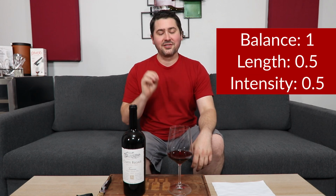So, how does it rate? Let's get to the BLIC. From a balance standpoint, full point. Length, medium finish, half a point. Intensity, medium plus on the nose, medium on the palate, so half a point.